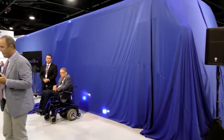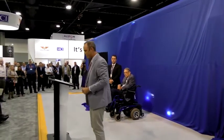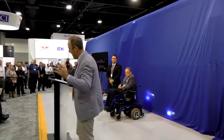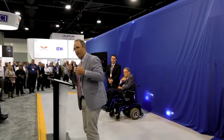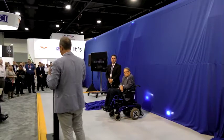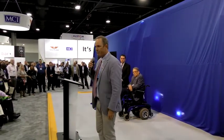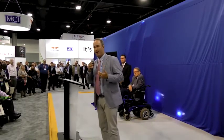So we said, okay, we have this concept of a low entry section. We built a model. We looked at 32 different designs. We honed it down to one that we really thought had a lot of merit based on feedback from our customers, from the users, from people with mobility challenges and using mobility devices. We honed it down to this design. Then we built a model. So, a full-scale model. We got a lot of feedback on it.